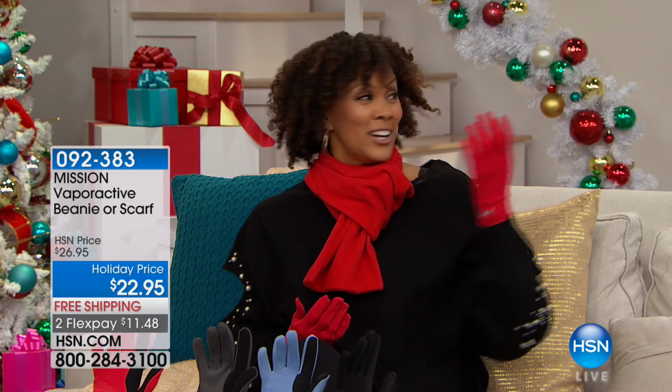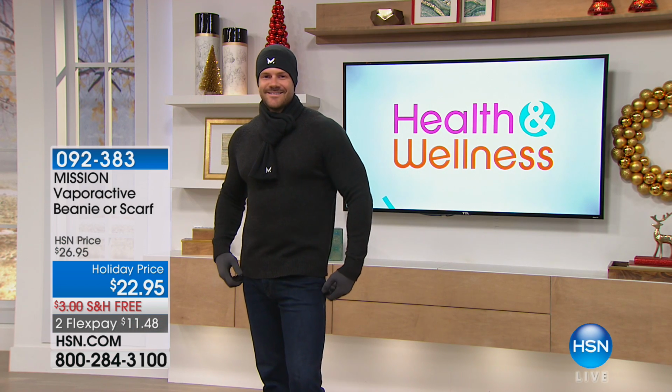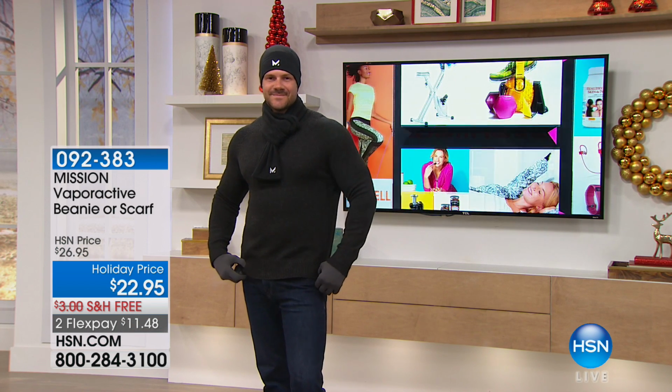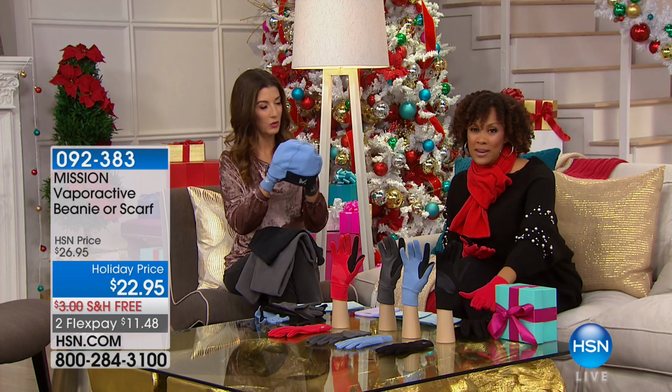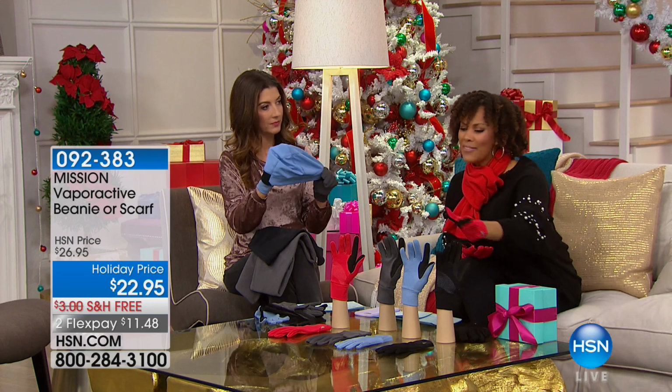Everything coordinates. I know Dustin's over there, he's got his little beanie. It's always freezing in the studio. You can match the beanie with the scarf. The scarf and the beanie are unisex sizes, one size fits most. And then you've got the gloves for the men and the women, in black and carbon, and these great colors.